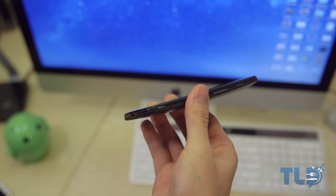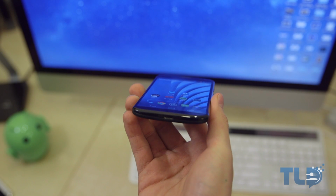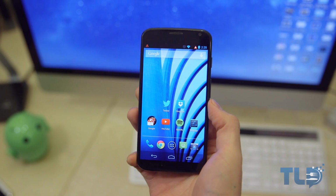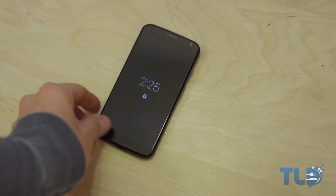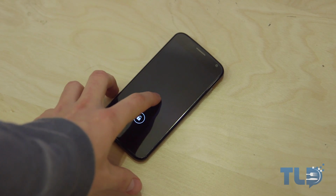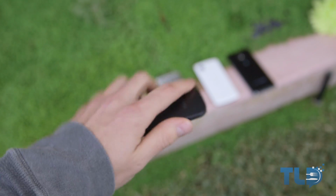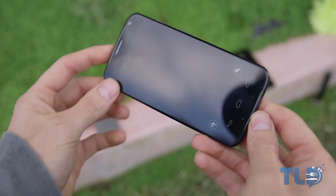They for the most part left everything stock and pure, but added useful features here and there. Active notifications was one of those, and one of my favorite ways to check notifications on any smartphone this year. It was a really quick and easy way to check your updates and also conserve battery life at the same time. You of course then have the shake to instantly access the camera, which is a really useful feature.